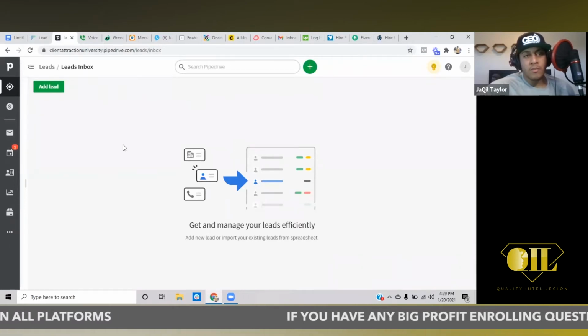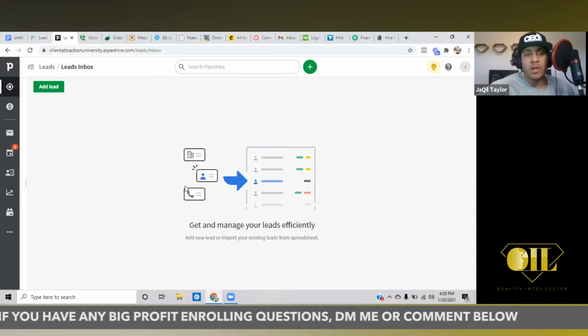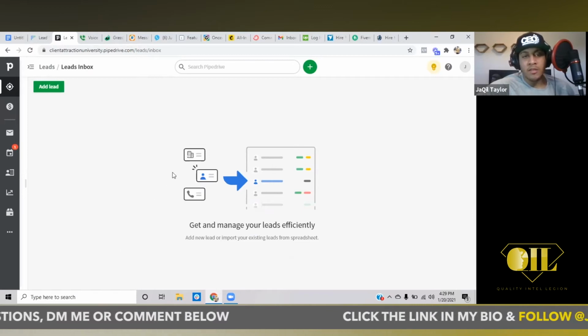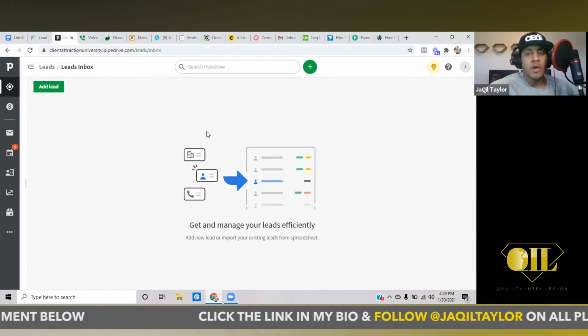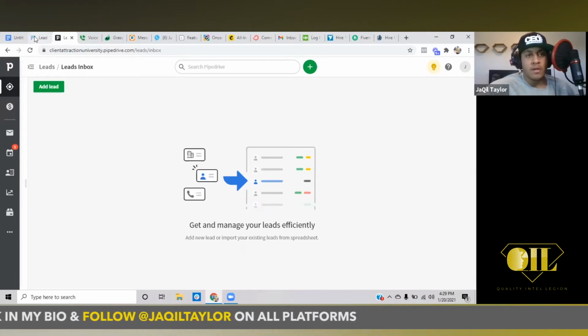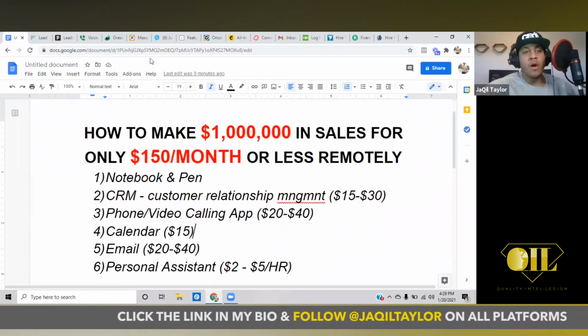It integrates with more things than No CRM, and that's why I switched over to it. Email integration. It integrates with a lot of the phone calling apps, a lot of the virtual video apps such as Zoom and Google Hangout. So Pipedrive, No CRM, those are the CRMs I recommend. Will run you about 15 to 30 bucks. Now you got your phone and video calling app.